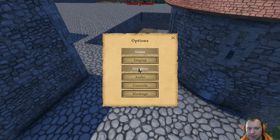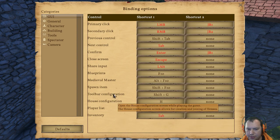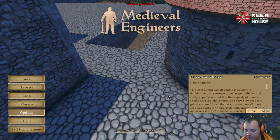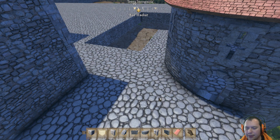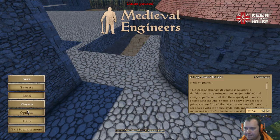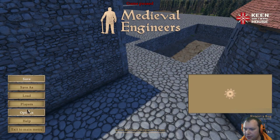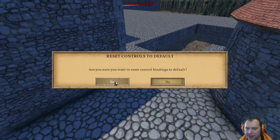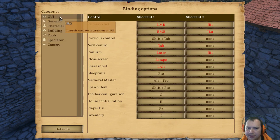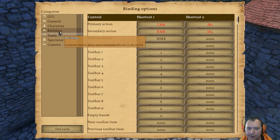Options. Bindings. What is Shift G? I have no idea what that is. Oh, I had it for a minute. Alright. My key bindings are all messed up. And so is that other thing. Weird nonsense. We're going to put everything to defaults here. And what I will do is, now that everything's defaulted, I got to redo everything, apparently.